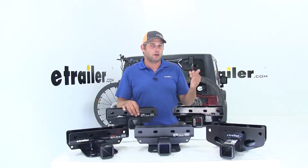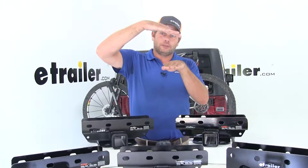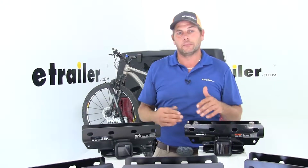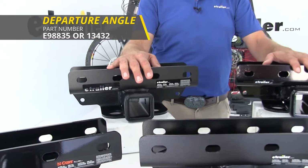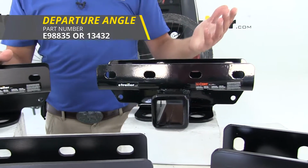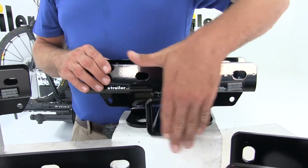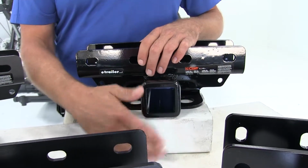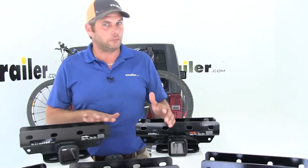Basically, if you're into off-roading, departure angle is usually an issue. That's how steep of an angle on the back of your Jeep you can come off and slide down a hill. If that's a concern, either the Etrailer part number E98835 or the Curt part number 13432, they're going to be the best. Basically, the receiver tube opening here on each of the hitches is going to be even with your bumper. It's going to give you the most departure angle clearance possible out there.